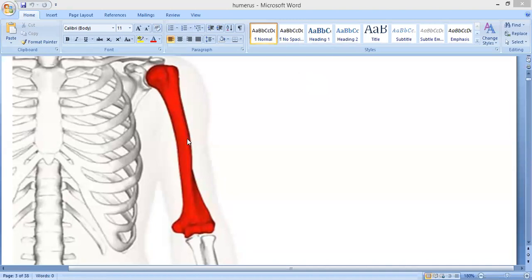Okay, now it is categorized as the long bone, okay? As told you before, if it's a long bone, it must have an upper end, a lower end, and then a shaft, right? On the upper aspect, it is going to make a joint with the scapula, the glenoid cavity of the scapula, and form a glenohumeral joint or the shoulder joint.